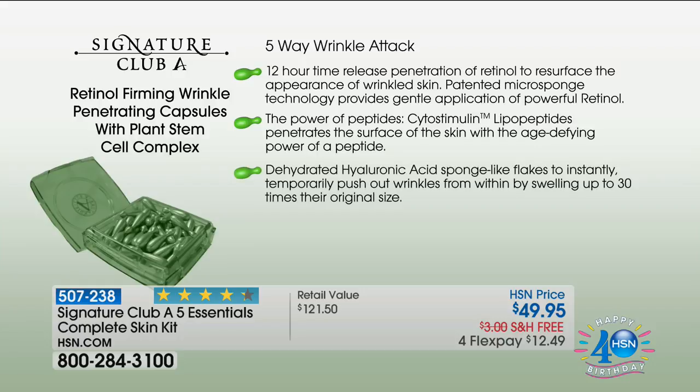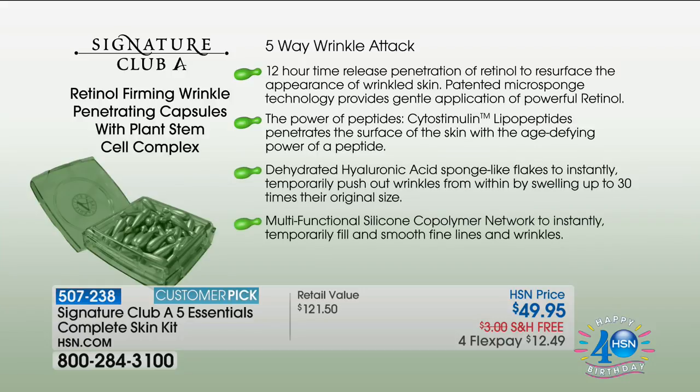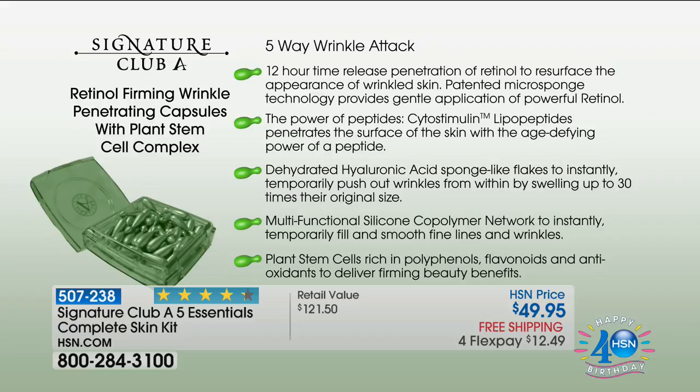You're going to have the power of peptides. You're instantly going to use your hyaluronic little flakes to plump up. You're going to use silicone to form a shield on your skin to make the skin look smooth, and plant stem cells to tighten. Could you have more in one product? One product that does it all? It is truly amazing that you can do it all.